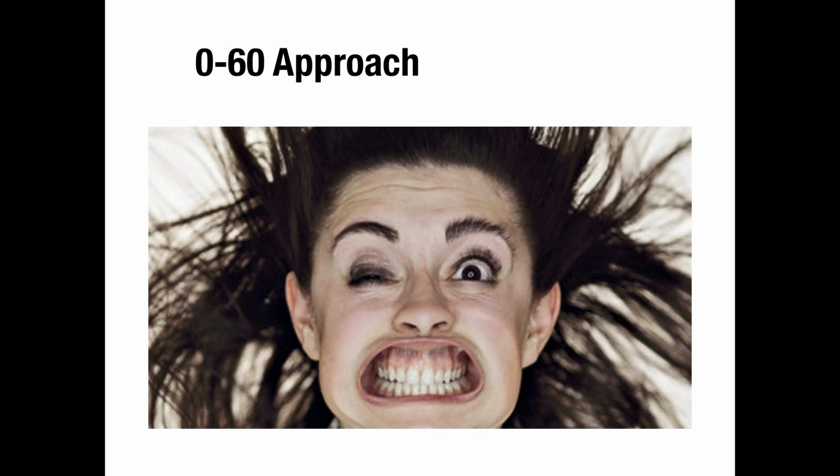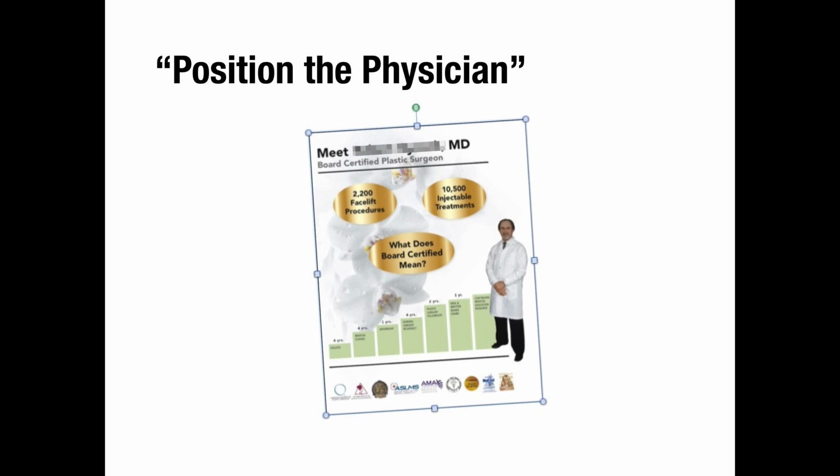Most practices take the 0 to 60 approach with new patients. They meet the patient, they ask them questions, they show them some photos, they consult with you, the surgeon, and then you hope they make a decision, all in less than about an hour. But that's just not how patients are wired. It's too fast. You want to do more at the front end before you meet the patient, so they're more receptive and open to you when you meet in person. For example, send them your graphic called Position the Physician. It positions you as an experienced and skilled surgeon.